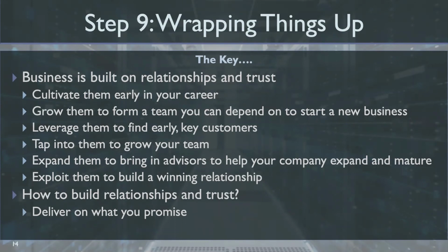So to wrap things up, what are the keys? Relationship and trust. All right, hopefully, if you remember one thing from this, it's that successful businesses are built on relationships and trust. So early in your career, when you work for someone else, cultivate them. As you form your early leadership team and the group of founders, grow them so you can work with people that you trust. Leverage them early on in your business to find key customers.